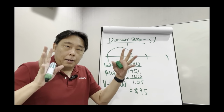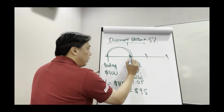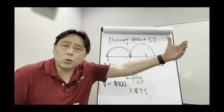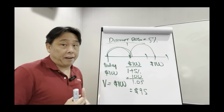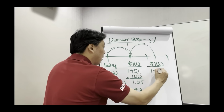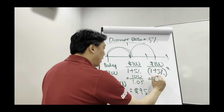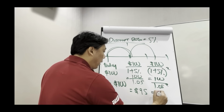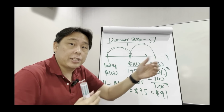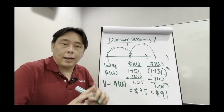Next question. What if I had a money-making machine that I bought today, but it would print $100 in 2 years? So you wait 1 year, you wait 2 years, and boom, you get your $100. What is this machine worth? Is it worth $100? No, you got to wait 2 years to get your money. So it's worth less than $100 and less than $95. To get the answer, you take $100 and divide it by, again, 1 plus the discount rate. But you have to discount it twice to get to today's value, so you got to square it. What is $100 divided by 1.05 squared? You get $91. So money received in the future is worth less than money received today. Whatever money we get in the future, we have to discount it by a discount rate to the present value.